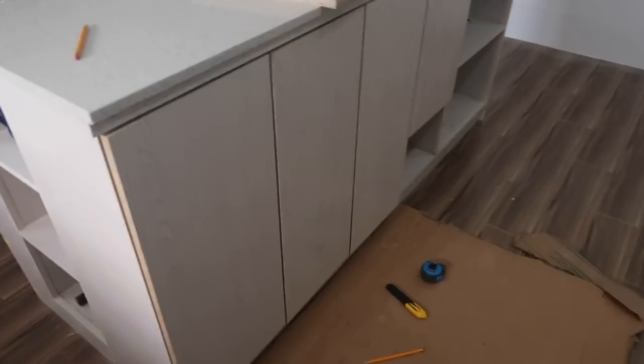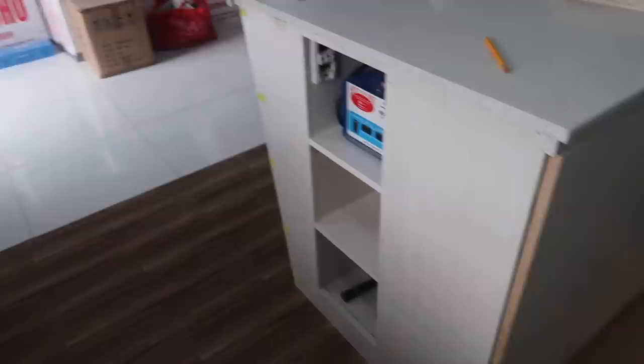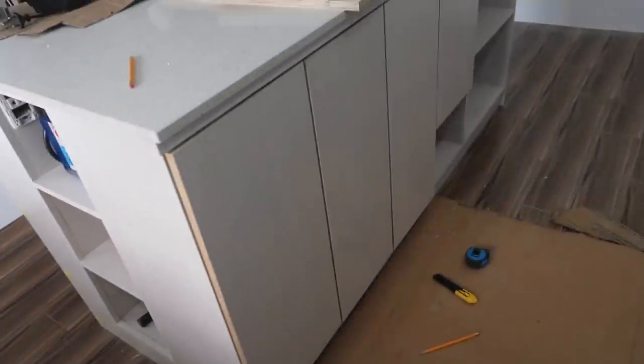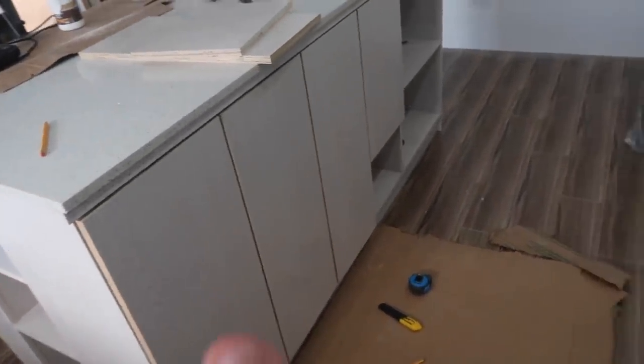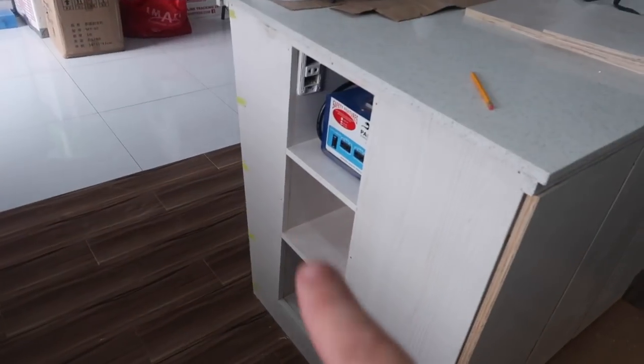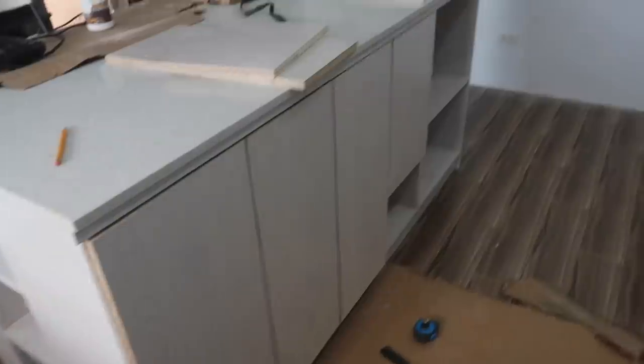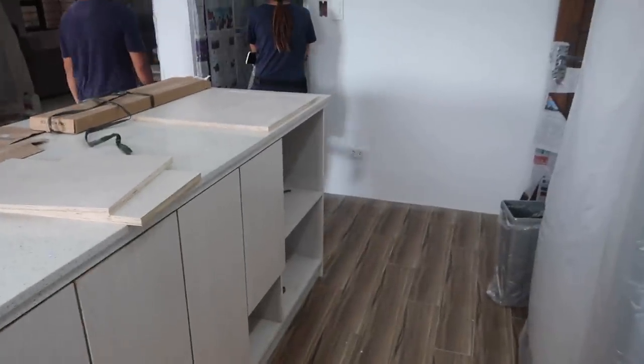Good afternoon, everybody. Well, here's the outcome of everything around our center island. And they're getting the doors on, everything. They did the little edging stripping. He just has to go back and sand a little bit. And we got a little surprise day once again.